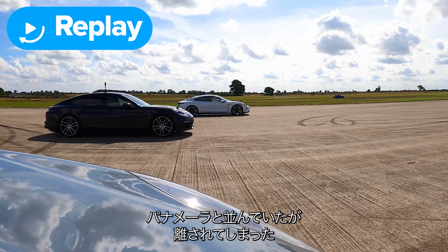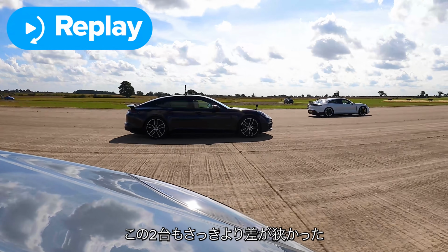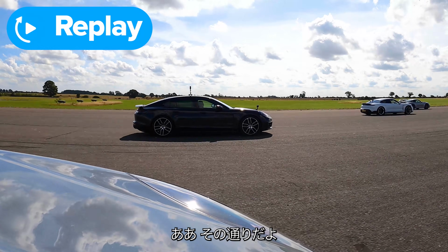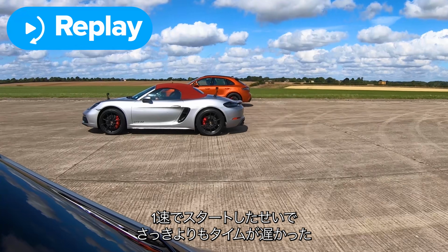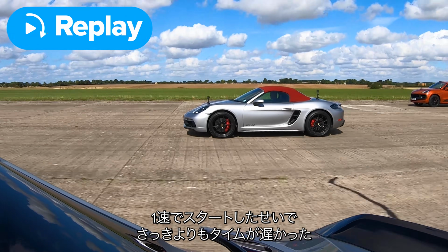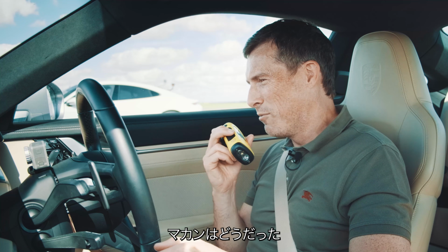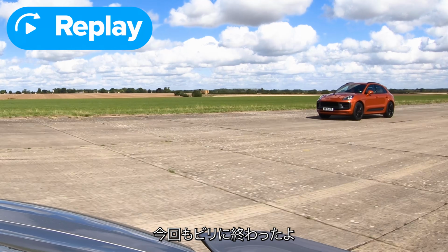Cayenne? Thought I might get the Panamera for a minute, but just wasn't quite there. Ah, so it was a bit closer than the other races. Yep, I thought I was going to get him that time. 718? That was ace in first gear. I was a few seconds hopes up in the hunt, and then it sort of settled back down to normal. And Macan, where did you come? Last. I mean, no surprise.